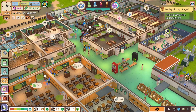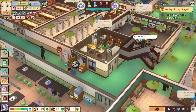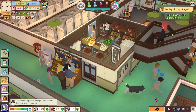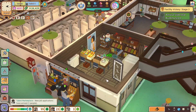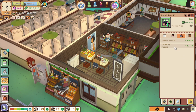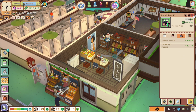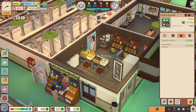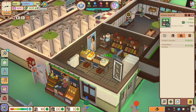So we're not going to look now, but I imagine the shop is currently raking it in. Although the shop is being helped out by Smiley the Panda. Thank you, Smiley. But yeah, we're making just huge piles of cash off this. Today's income, 10,000 monies. Alright, 10,087, it's just ticking up, and I imagine when we get to recess at the end of the day, it's going to fly up even more, which is brilliant.